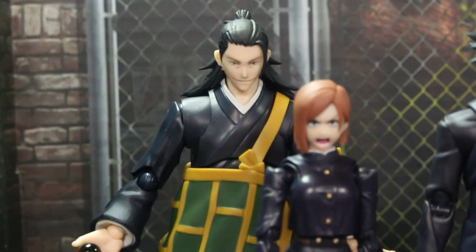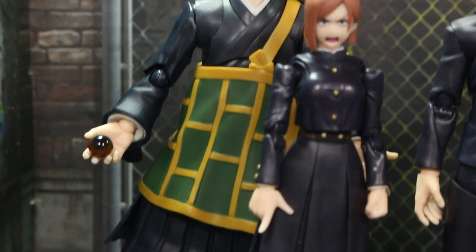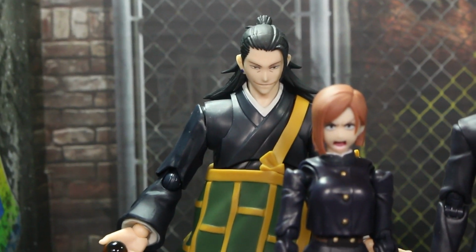And then I believe almost a month ago, I reviewed the Suguru Geto figure, and there's some things I don't love about it, and there's some things I do really like about it. The overall look is really nice. This is from Jujutsu Kaisen 0.